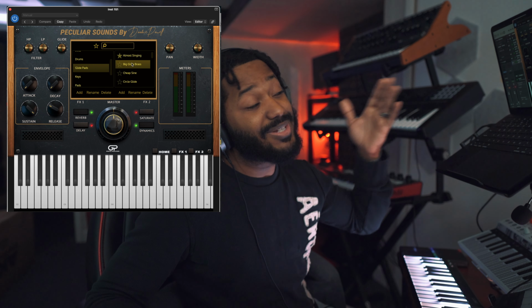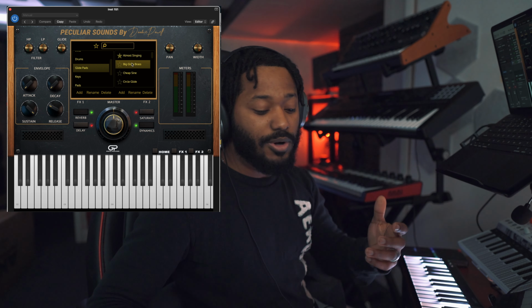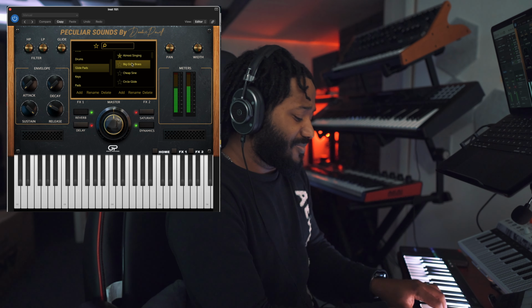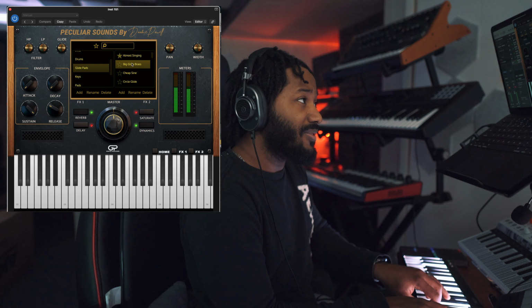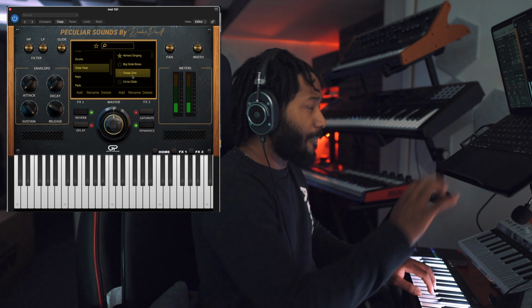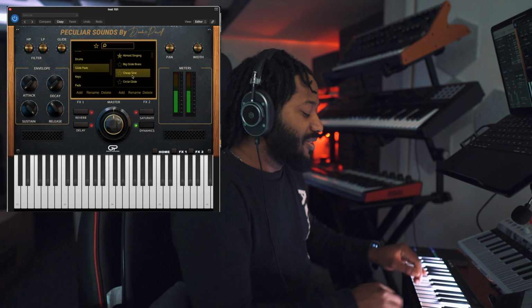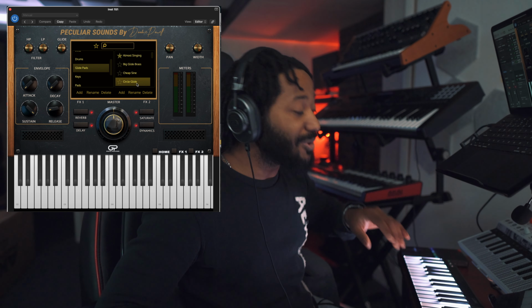So if you're an R&B producer, this is actually the VST to have this year. This is probably the best VST you're going to buy this year, especially for R&B producers who are looking to create that T-Pain circus style, or just that old school stabs. Very Doobie-like. If you're good on the keys, and I'm just playing around right now, you could really turn this into something special.